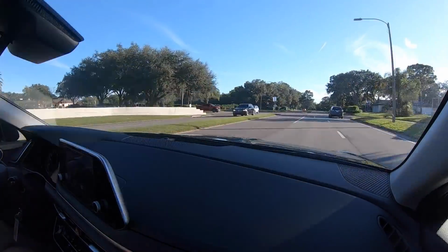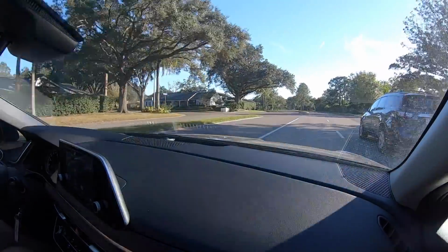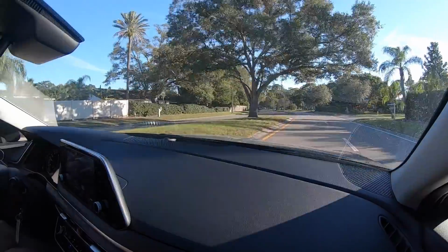Would I take this over a Honda or a Toyota? I don't know. I think really where my heart is, I do really like the Honda Accord Sport. I think for the dollar, that really gives you the best value.